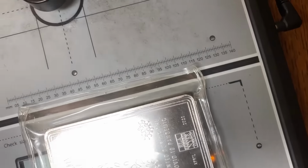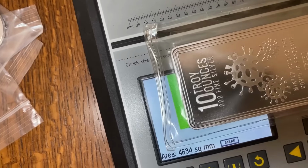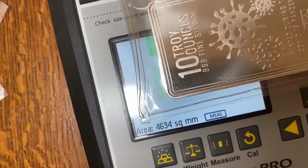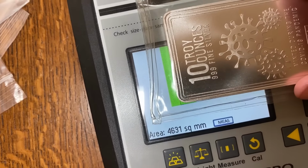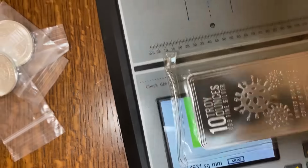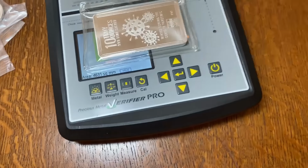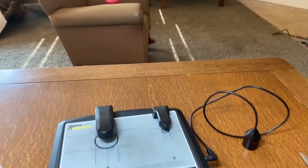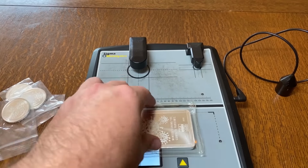So there it is going around. There's the line around it. The line is right to it. And you see how the line is right there? It needs to be right in that box. If a bar like this was fake, you'd be able to tell pretty easily, guys. So there you go. That's how you do the third layer of protection.